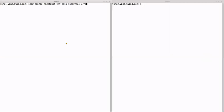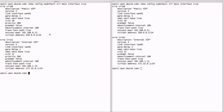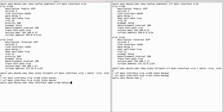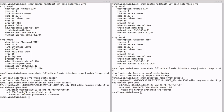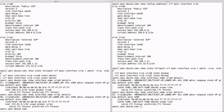Here our screen is split between the CLI console on VPN C1 and VPN C2. The VRP configuration and state show that VPN C1 is the VRP master and that VPN C2 is the slave or backup. We can check that the VRP interfaces on VPN C1 bear the virtual IP address of the cluster, while there are no IP addresses on the VRP interfaces on VPN C2. This is for the link redundancy part.